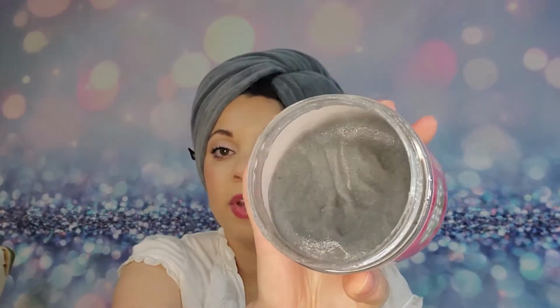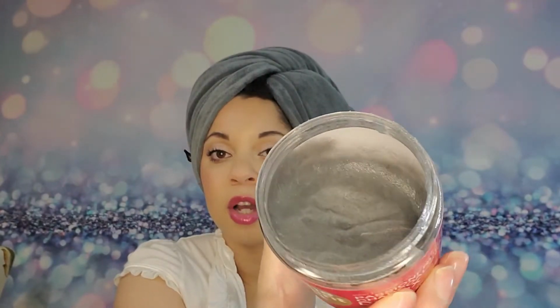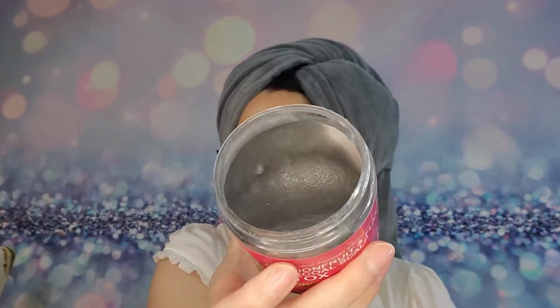It's essentially a co-wash, but I like that it has the charcoal in it because it's a little bit more cleansing than your typical co-wash. This is the consistency of it. You can see it's pretty thick, but it still moves. Like if I were to tip it over, it would fall out. But it's a pretty nice consistency. I definitely like it. It has a great slip, and it does leave my hair feeling moisturized but clean. So I definitely like this as a co-wash.